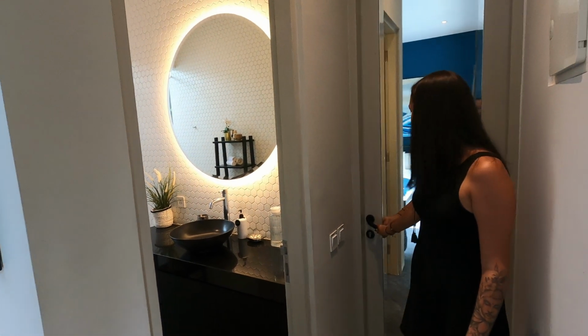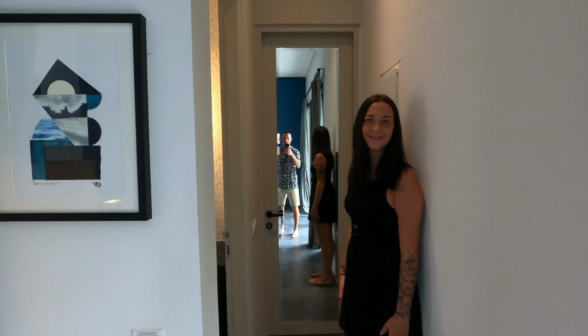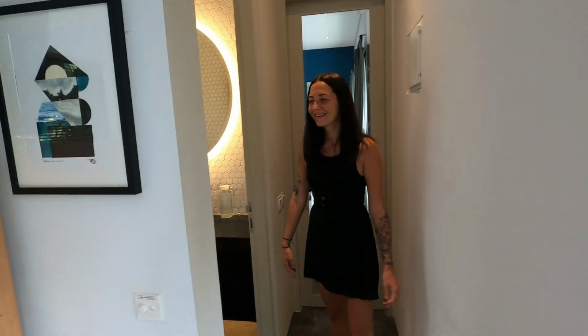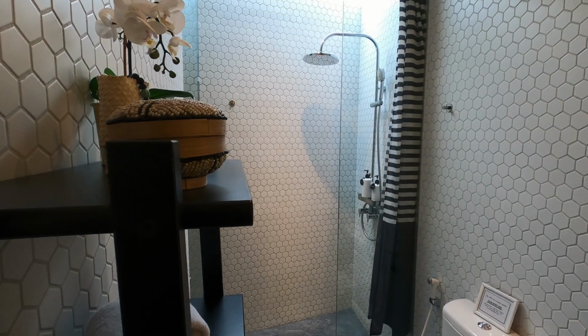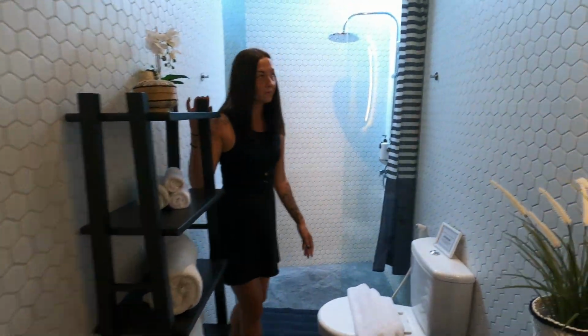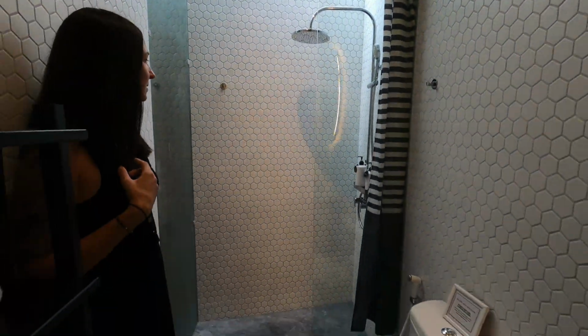And the bathroom, when you close the door, you've got a large full-size mirror. Let's go to the bathroom. It's very similar to the previous one, just a little bit different with the little touches. Black sink, black storage cupboard, toilet, storage shelves, and a standing shower. The same standing shower with some skylight. Very nice, very beautiful place.